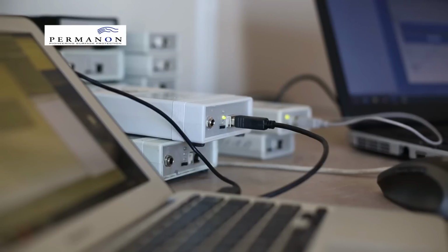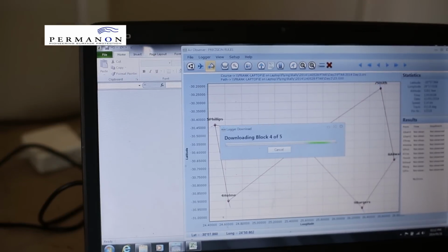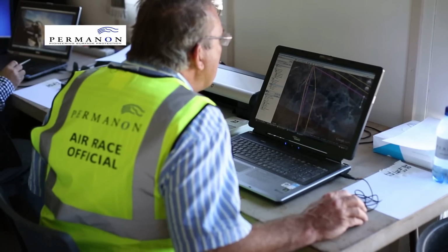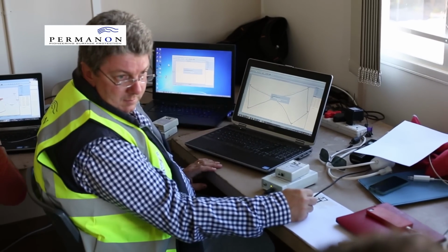GPS loggers that take a reading every second are used to track each aircraft. After each flight, the data is downloaded by race officials who plot the course of each aircraft, checking that they rounded each turn point marker and how fast they flew compared to their handicap.